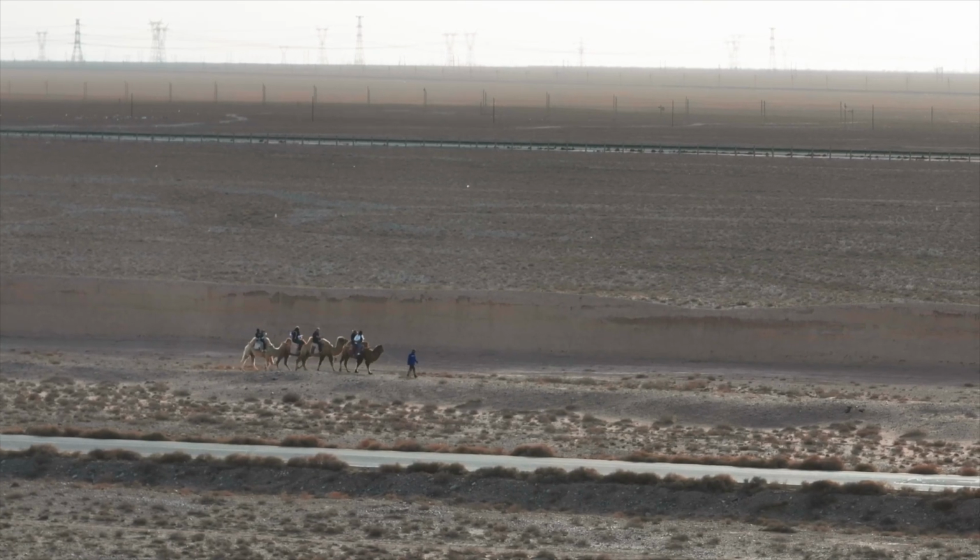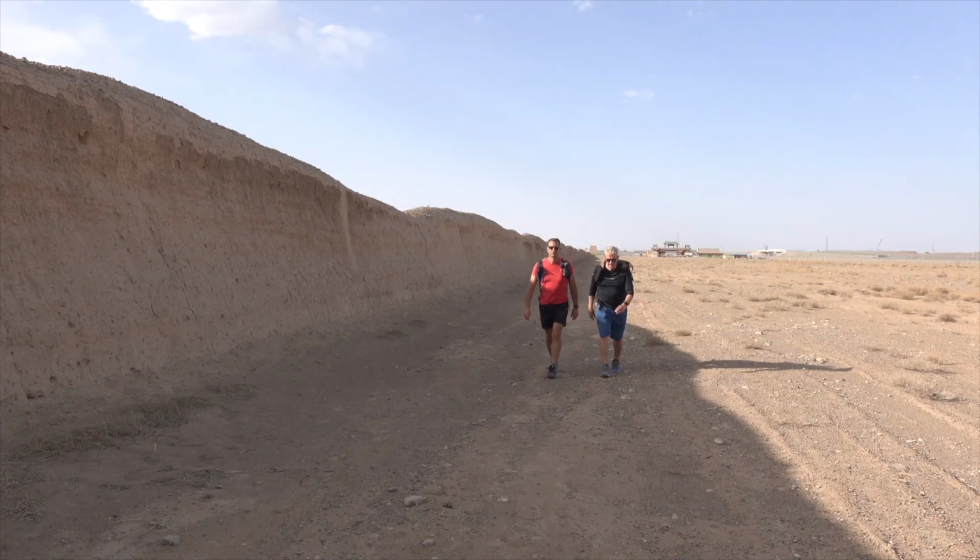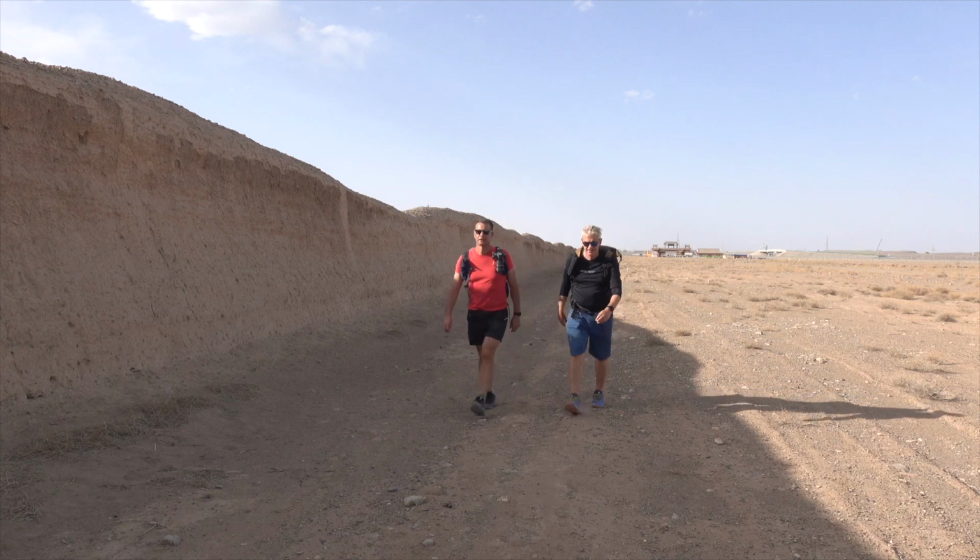If you can choose which time of year that you're going to walk the wall, I would definitely choose spring or autumn. We've had fantastic spring weather here. It's been lovely and warm during the day, not too hot, but pretty warm. And then at night it gets a little bit chillier. And it's been just an absolute joy to walk in this kind of weather.